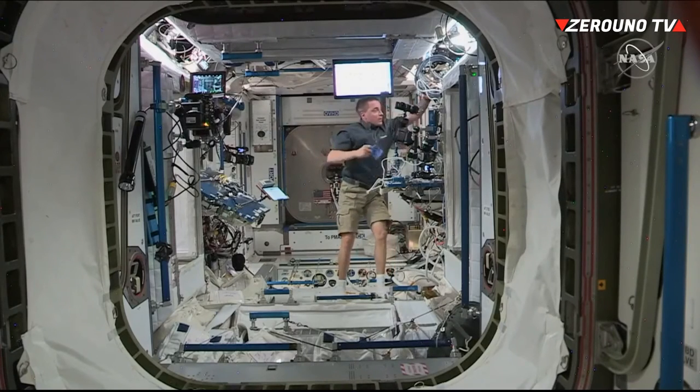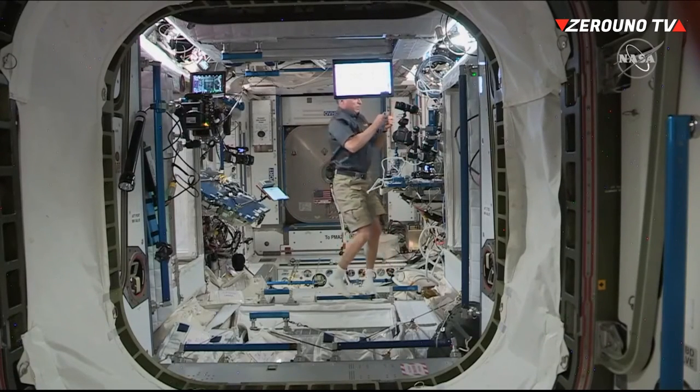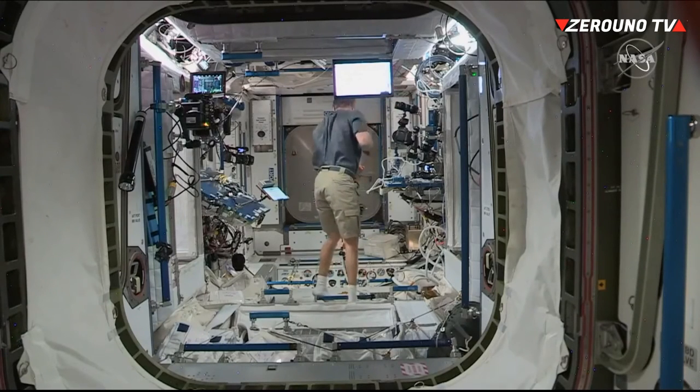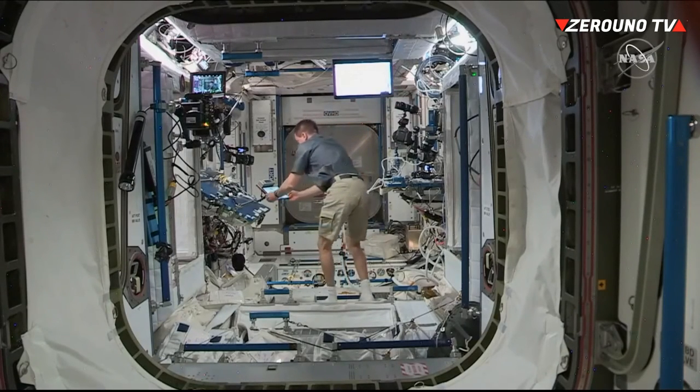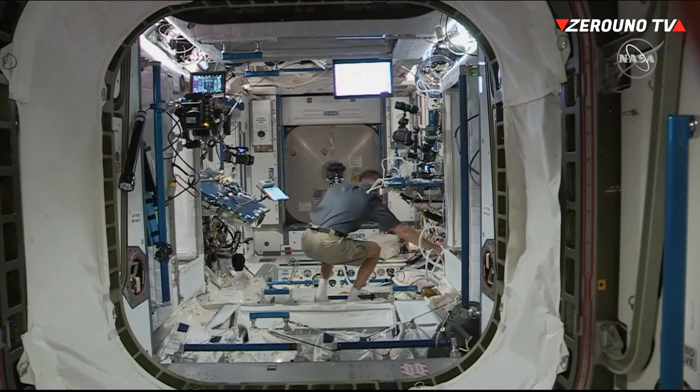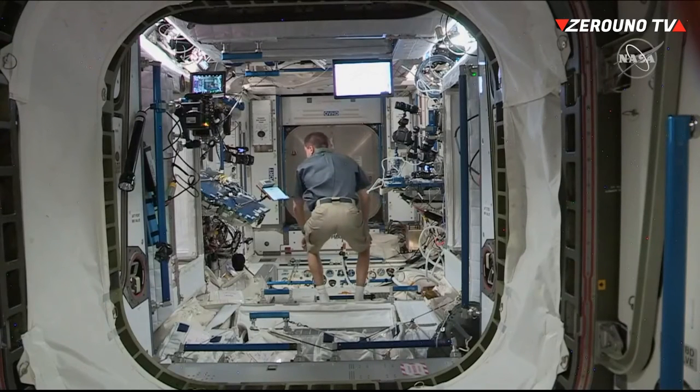And there you have it. Dragon is successfully receiving power from the International Space Station. And Dragon copies on Dragon to ground that power has been established. Just let us know when we should make a hardline comm check. We will, Co. Thank you.